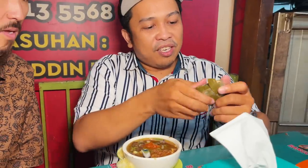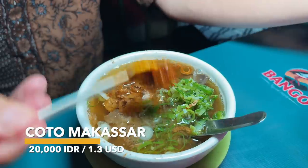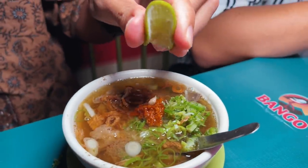It takes one ketupat. Yeah, this is ketupat. You hold it like this, scoop a tiny piece of ketupat, then dip it here, and then you eat it. Let's see that. That's the original taste. And I can mix it.